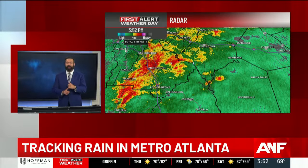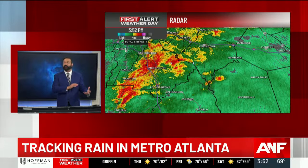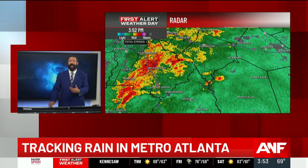I went back and looked while Jen was talking. There was zero lightning whatsoever during the whole point of this rotation spinning up, during the debris being lofted into the atmosphere, and then it settling down. That lightning bolt came after the fact.